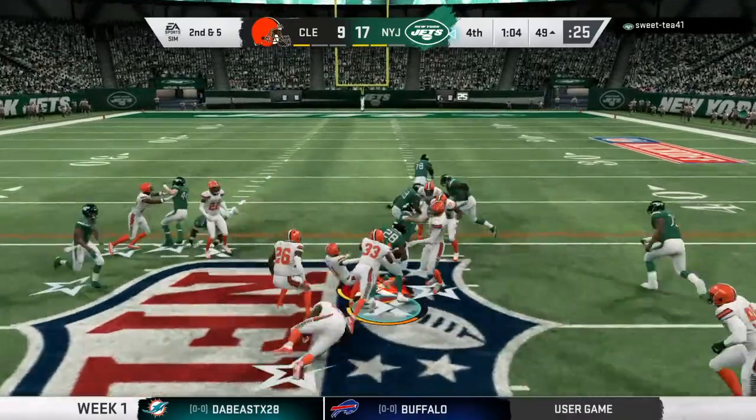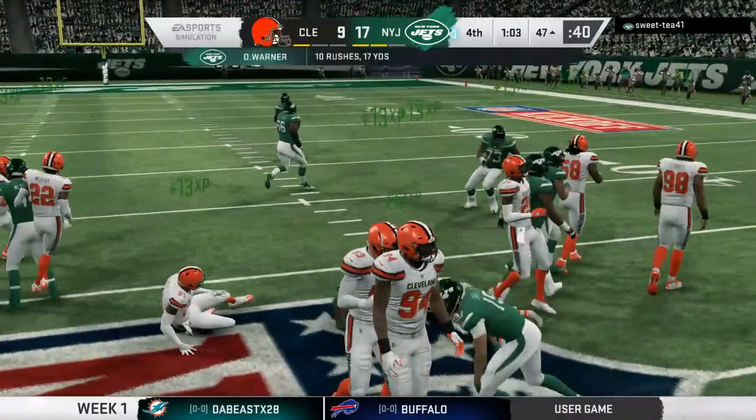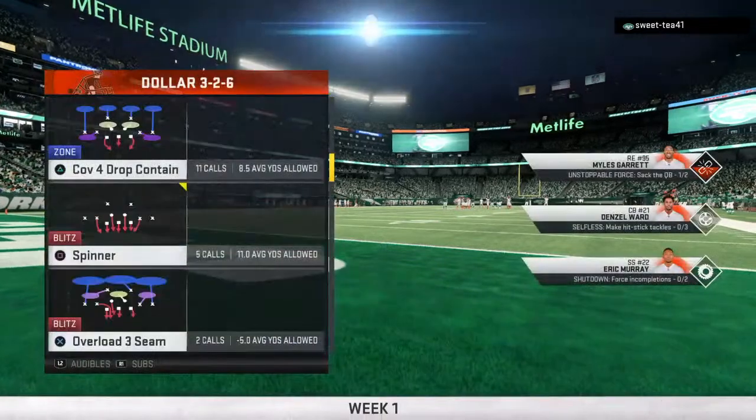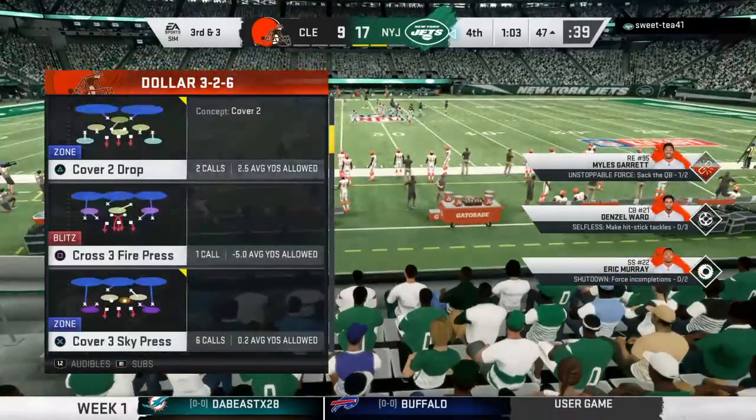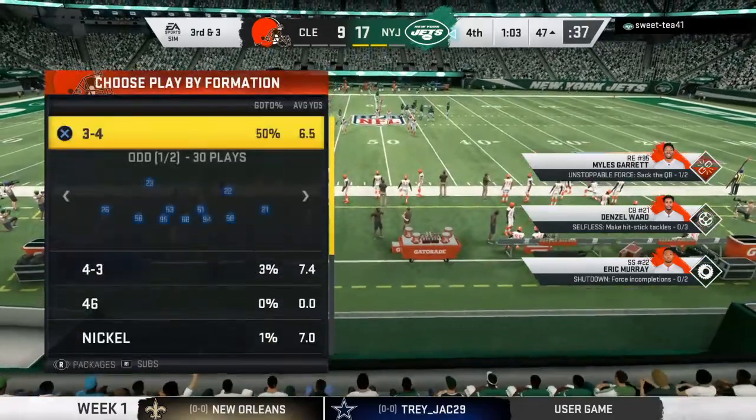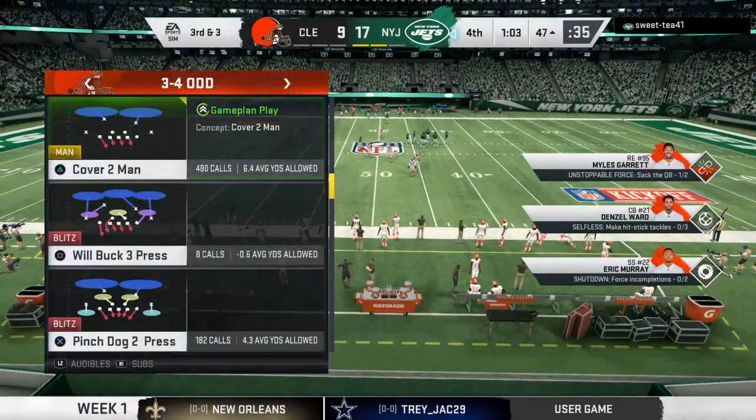On second down now, it's Warner, and they'll get this just to the 47, a one-yard gain. The Browns will quickly use their third and final timeout as they get the stoppage with just over a minute to go in the game.